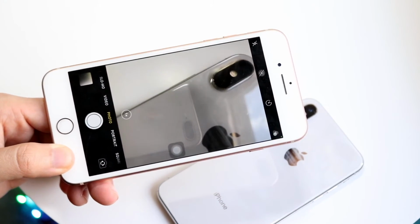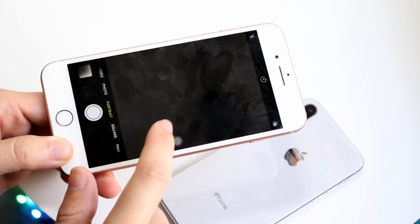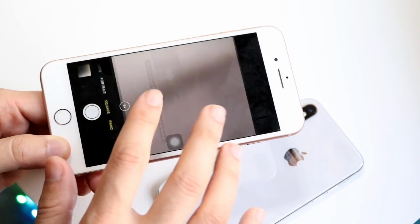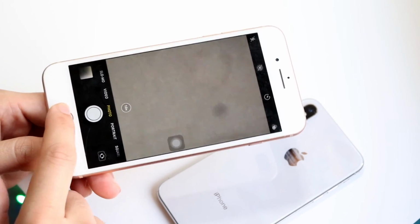And with a phone like the iPhone 8 Plus, the camera, I mean, you still have photo mode, video mode, slow mode. You still have portrait mode, square mode, and panorama mode. So you still have a lot of things. And you have 10x zoom, which is actually pretty good inside of this type of camera. So I think that in and of itself is pretty cool.